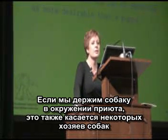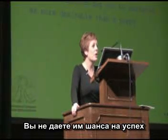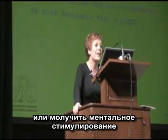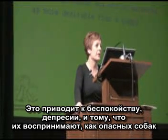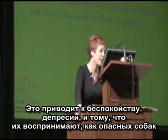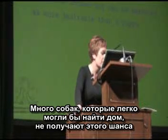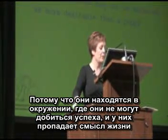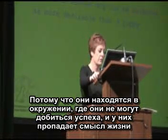When we keep dogs in a shelter environment, and in fact for quite a lot of people who have owned dogs, we give them no chance to succeed, no chance to influence their own environment and get any mental stimulation. And this, exactly the same in humans, leads to bored, depressed, and quite often what seem like dangerous dogs. Many dogs who could easily be rehomed never get the chance because, almost in that environment, they become unhomeable, because they're unable to succeed and they just actually don't have any great reason to live.